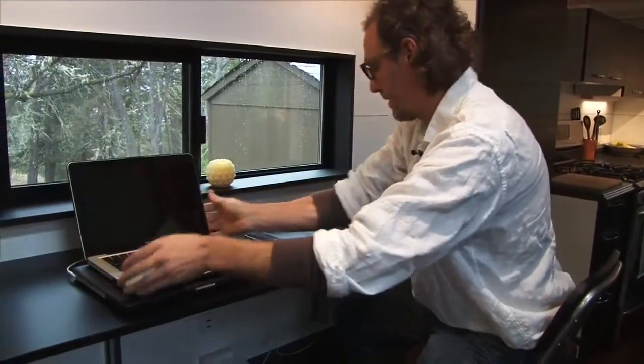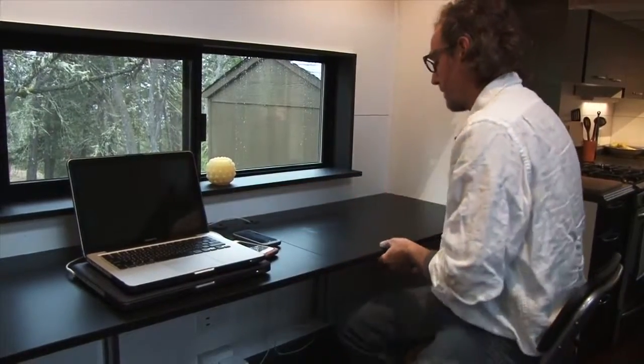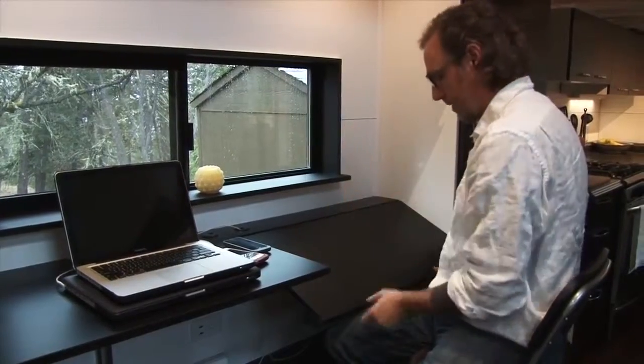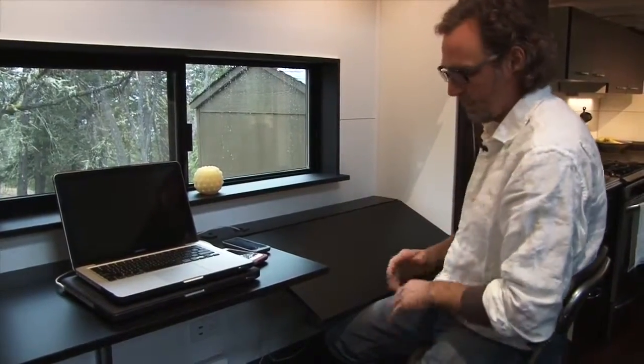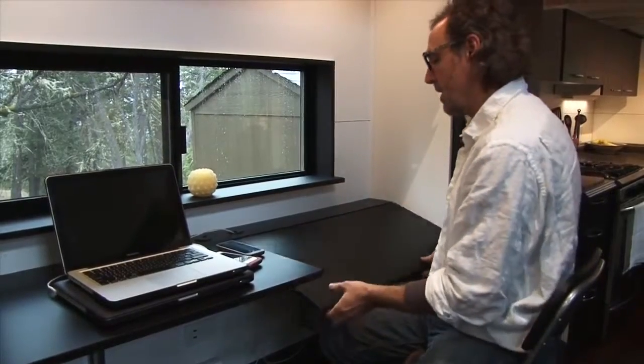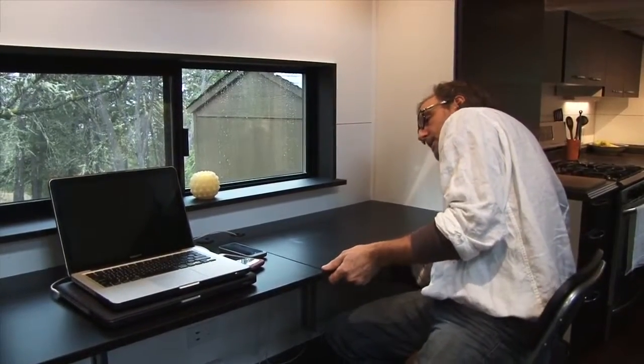The other thing that's nice about this, if we do want to have a little more feel of open space, we can drop these down, take them flush down, they bend down out of the way, and it just gives a little bit more feel of openness. So if we have a few people in the house, that can be a nice way to gain a little more space.